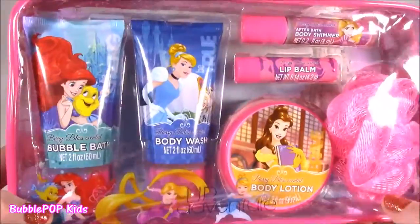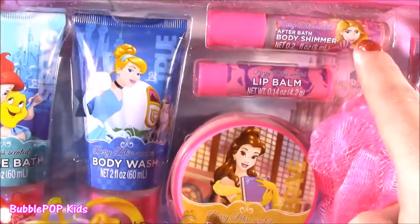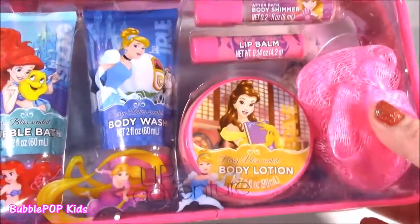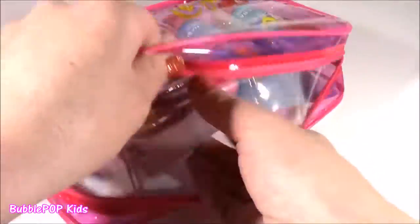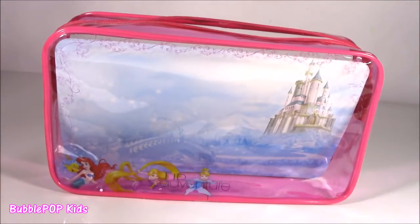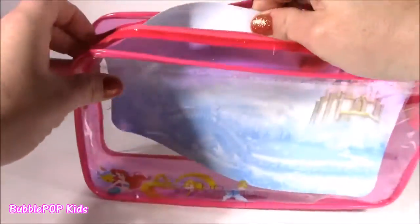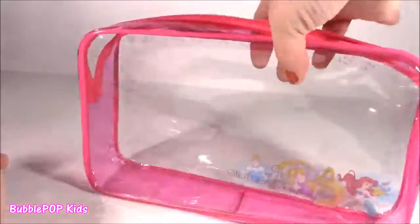Look at this bag, I love it. I love how there's so many different princesses. We get Ariel, Cinderella, my fave, Tangled Rapunzel, and Belle, love her. And then there's like a little picture at the bottom. It says, up for adventure. Open it. Pop all those little beauty goodies. We're gonna be looking at those in just a minute, but look how cute this bag is. Kind of clear, it's got this pink outline. And I think it's really good for traveling. You could put in your little hairbrush, your toothpaste, if you're going on a sleepover, all your little toiletries.